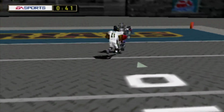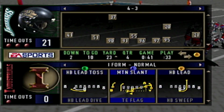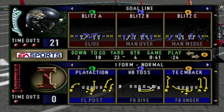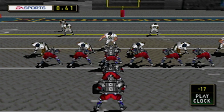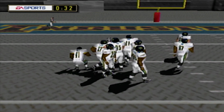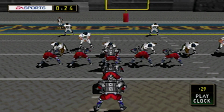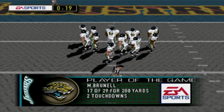Throws right. The defender. Second and 10. Ball on the 23-yard line. The backs are lined up in an eye. Over the middle. Pass complete. Three wide. Timeout. The offense calls the timeout. They have no timeouts left.